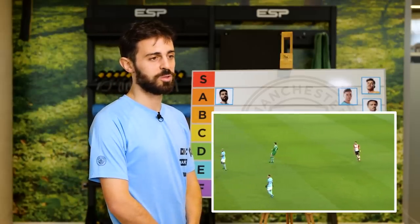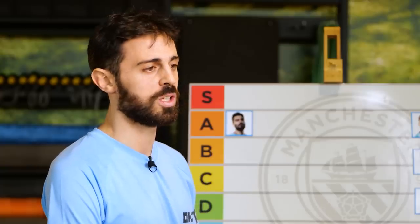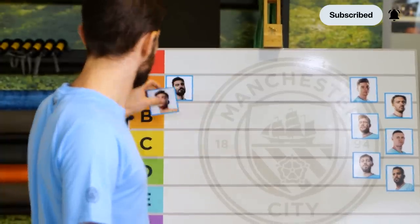Really good, he's really good on the ball. And that's a good quality of him, and it helps us a lot in our build-up and the way we control the counter-attack. So it's not on Gundogan's level, I'm sorry. But it's very good, it's very good.